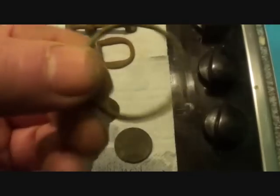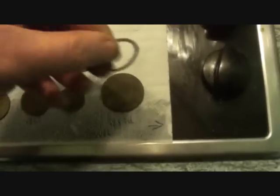A bronze ring, very delicate, very thin. Doesn't really look as though it support any weight, which makes me think it might be one of them Dorset buttons.